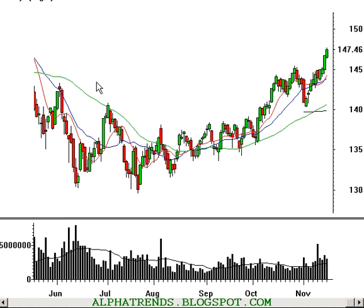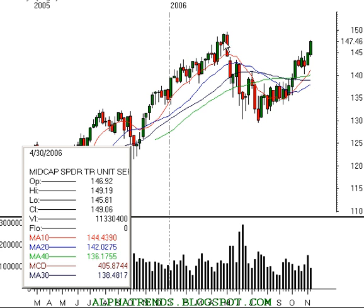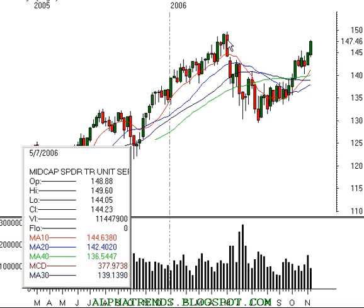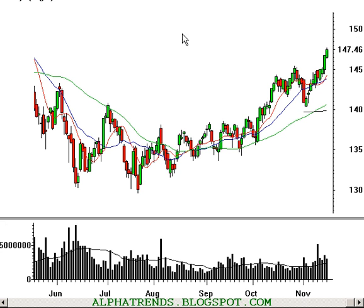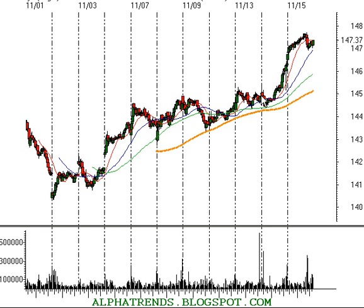MidCaps, they broke out yesterday and continue to add to their gains as well. This group continues to be very bullish here. And again, looks like it's heading up towards the year highs, up near 149.60 is the high, I guess, intraday. So I think looking at 150 is not at all unreasonable for these mid caps. So continues to be just great bullish action in the markets overall. On the 10-minute time frame, it broke past that 145 level and continued to add to its gains in there.